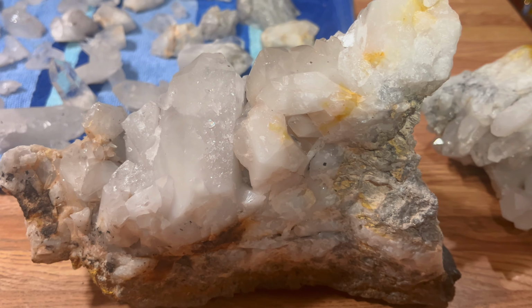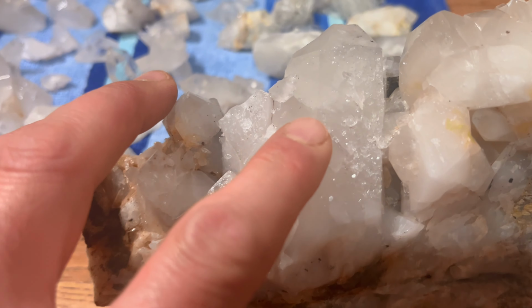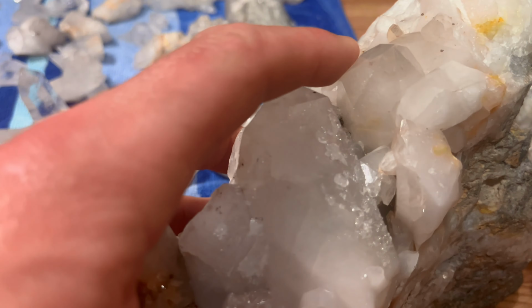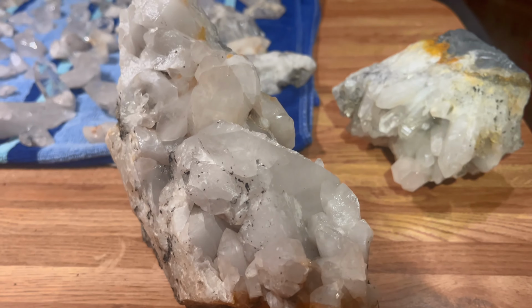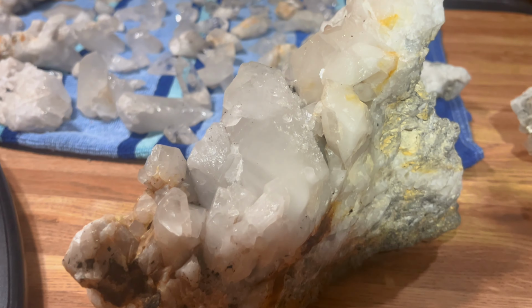So this might be my favorite piece. This one's cool. It's got a huge point with that kind of druzy stuff on it. A lot of clear points on this one. All in really good condition too. Beautiful.